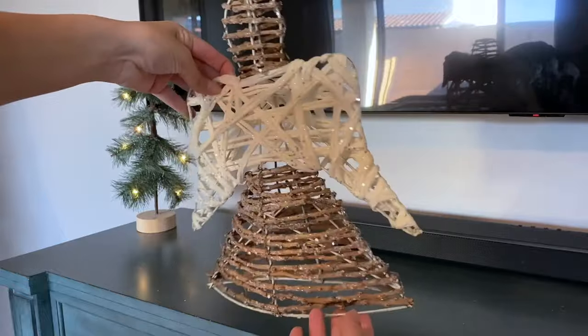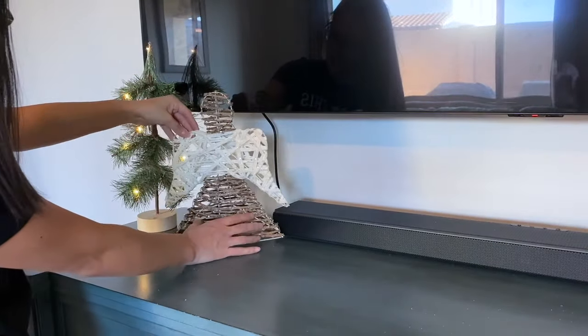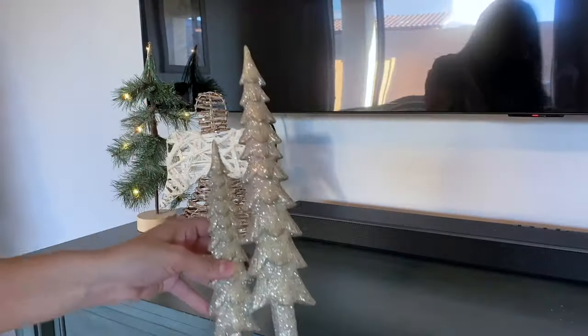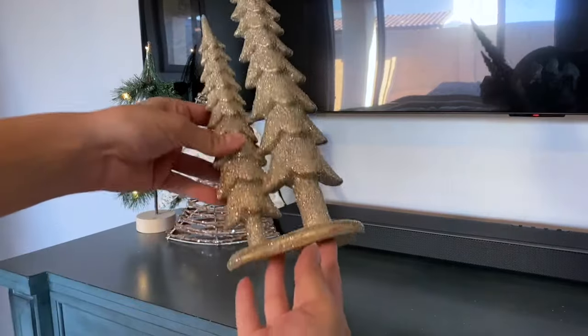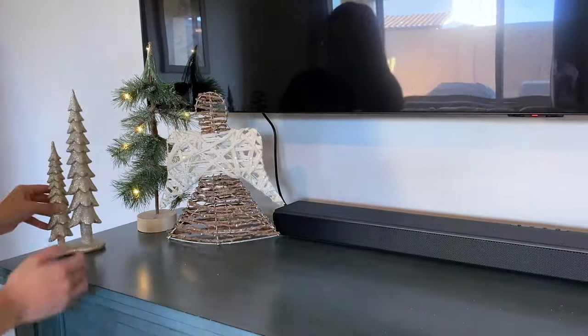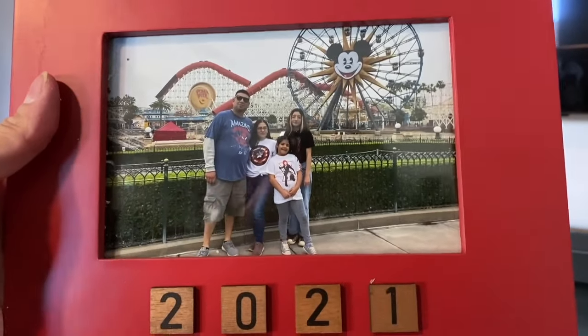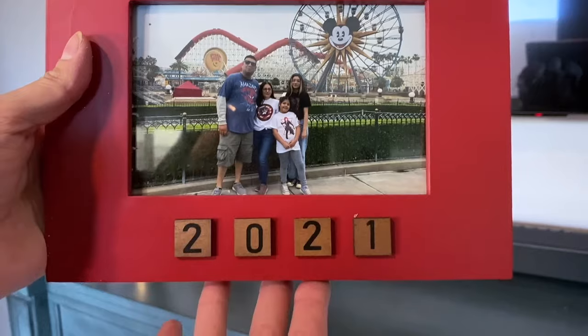It was $5, and it just doesn't come with batteries, but it's battery operated, and the lights turn on. It's super cute. The angel, I think we got it at Hobby Lobby. My husband got it for me a couple years ago. The gold Christmas tree, I want to say Hobby Lobby as well. I don't remember, but it's also a few years old. This one, definitely Hobby Lobby.